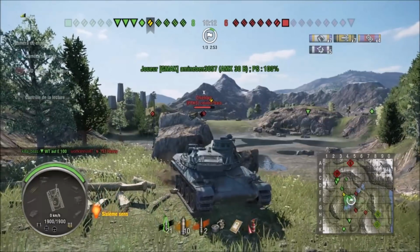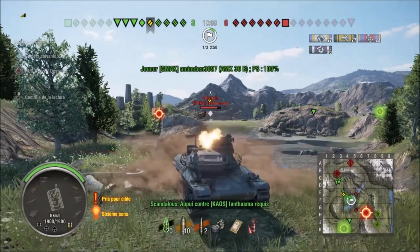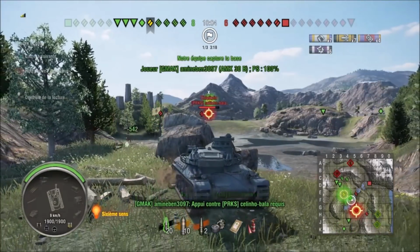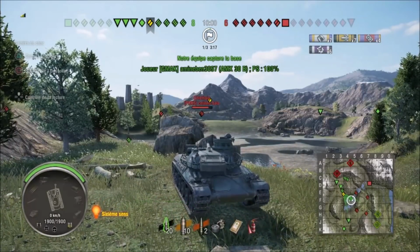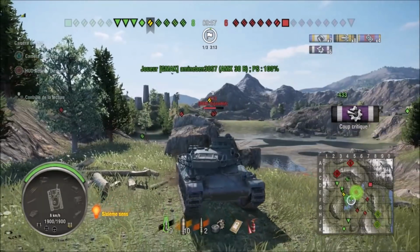So definitely a thing. Now the Chieftain over here, and look at him play this tank. He's staying close to the rock. He's pulling up just enough to get shots over the rock, and then he's backing off, and he is just putting it on these guys.